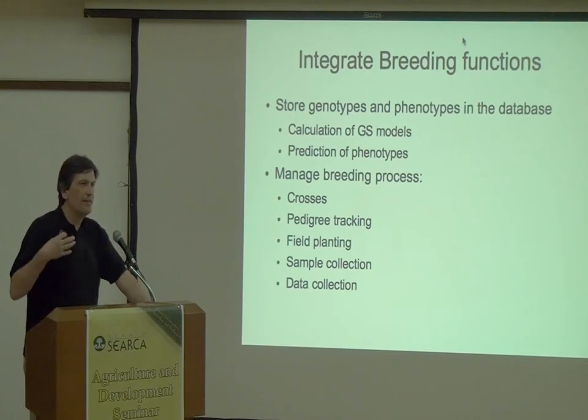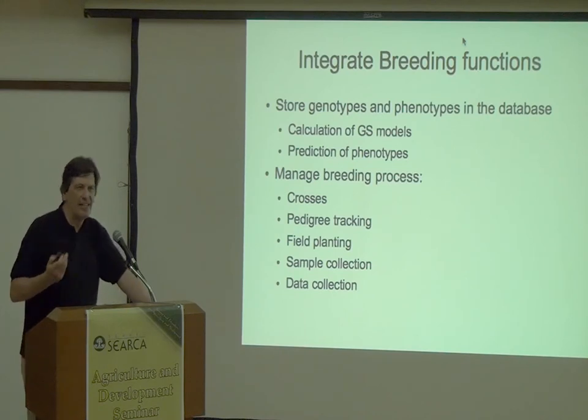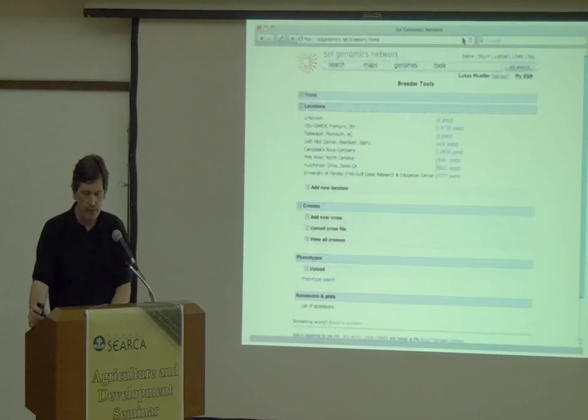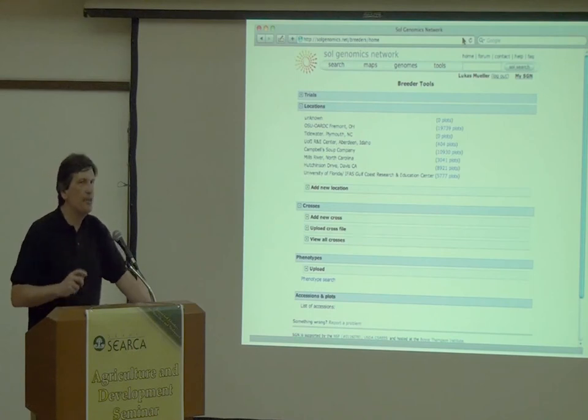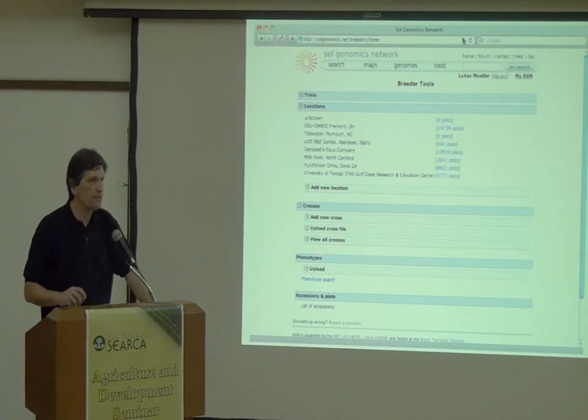This, of course, brings with it a lot of other desires. For example, being able to manage a lot of aspects of a breeding project: crosses, pedigrees, field layouts, sample collection, and data collection. We have created a system that I think allows you to do most of that, not all of it yet, but we're working hard on it, so that you can basically manage a breeding project through the website. And you can manage trial data, location data, crosses, phenotypes, and field values.